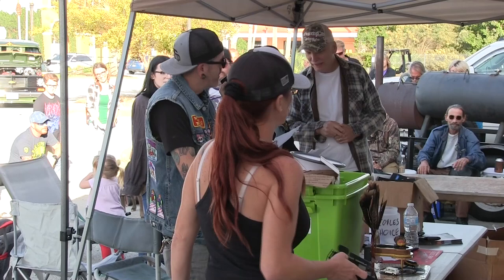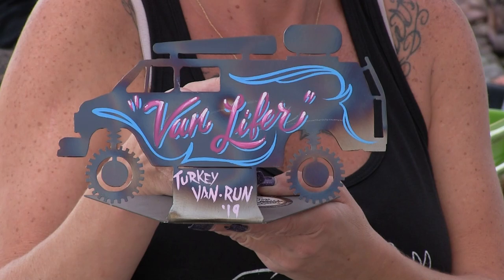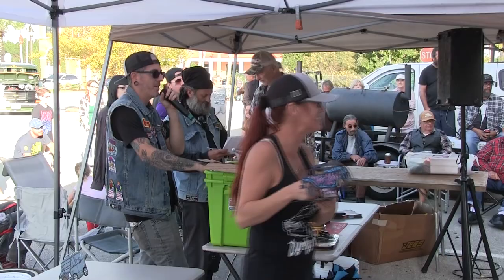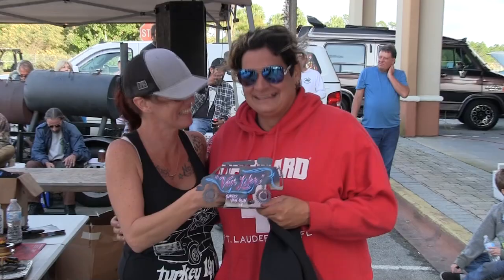All right, the last one we have up here is Van Lifer, meaning somebody that basically dedicates their life to living in a van, traveling in their van, just basically always in their van. And that goes to number 32. That is a definite Van Lifer. These guys are always in their van, living in their van, at the beach in their van, kids in the van. True Van Lifer there.